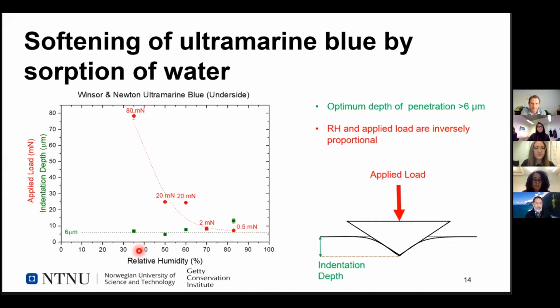That means that we put the material into the tester, we equilibrated it at that relative humidity, and then we applied a load. When applying a load here with this red at a relative humidity of 35, we needed to apply a load of 80 millinewtons to receive a depth of about 6 microns. For our testing of this specific sample, we noticed that 6 microns showed relatively reproducible measurements. So the entire time we were changing the load, which is this red curve, to always reach about 6 microns depth. That means that as the relative humidity increased, as we're going to the right, we actually needed to decrease our load, what we're applying, to keep the depth at the same 6 microns. So the RH and the applied load are inversely proportional for this specific sample.